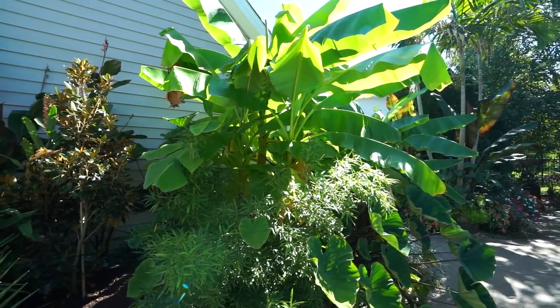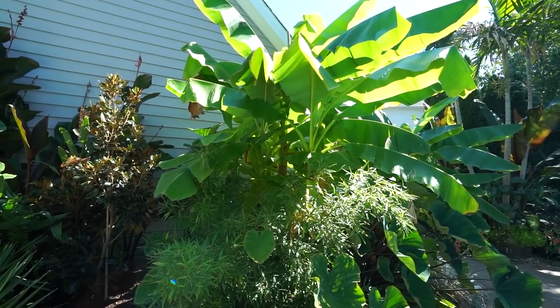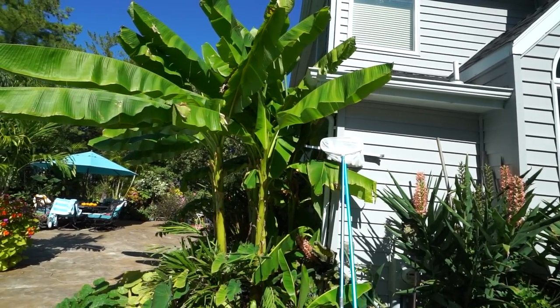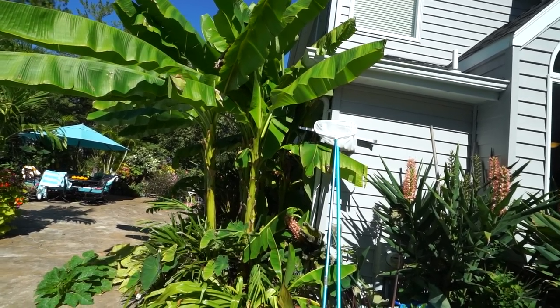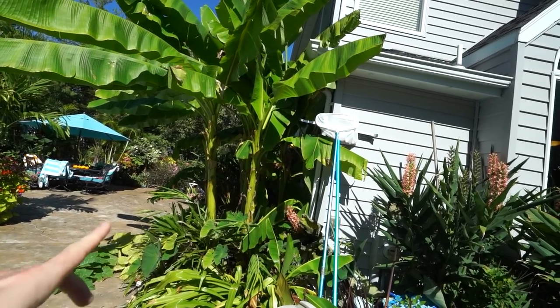Bananas are just banana-ing. This clump hasn't done much this year. One, because the irrigation's off over here, and you can only do so much with drip. At least I can't do a ton with drip because I don't have the water pressure to do a lot. This clump has done much better, always does. It's just a better spot for them, I suppose. That's actually a change. I said it always does.